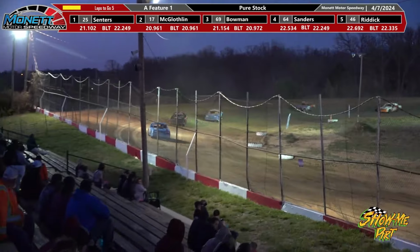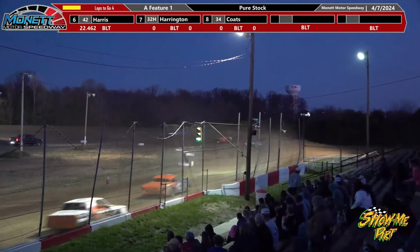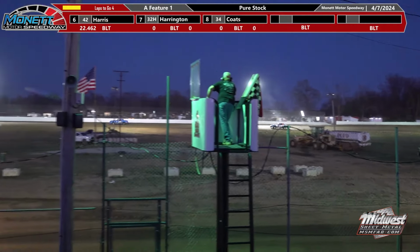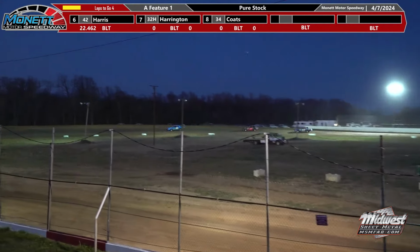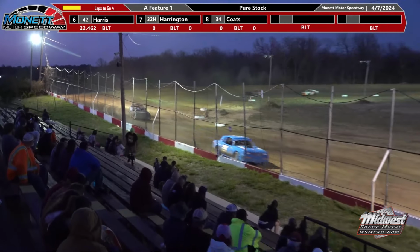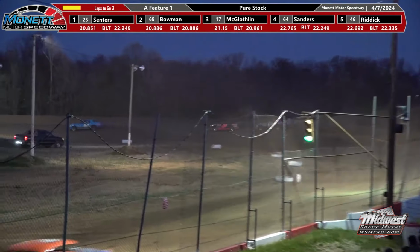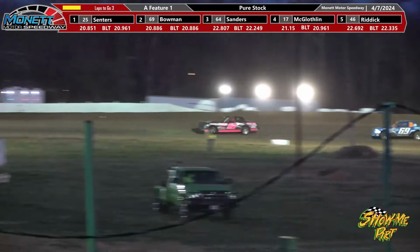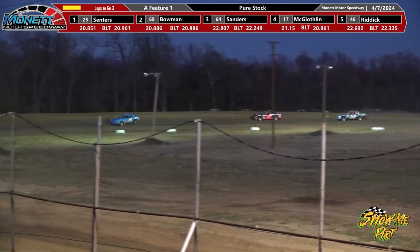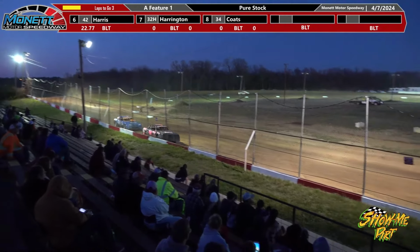The 42 of Levi Harris, 6 laps down. Eight-tenths of a second, the lead there for the 25 over Landon McLaughlin. Coming to lap number 12 here, Dale Centers ran his fastest lap that last time by. Dylan Bowman running his fastest lap, 20.86 last time by. Finding some speed here right at the end of the race. Hopefully he can put it to good use.